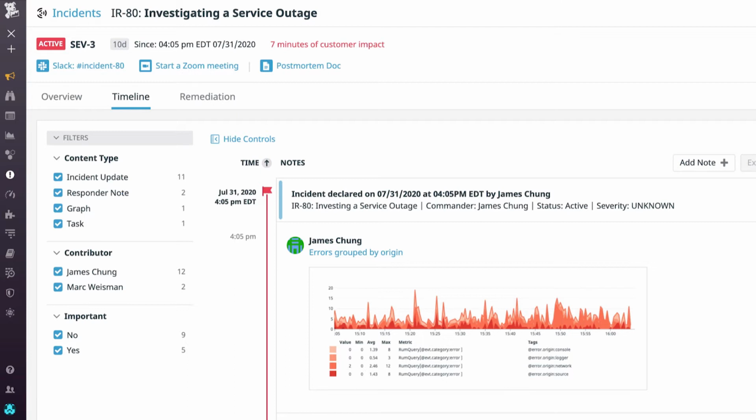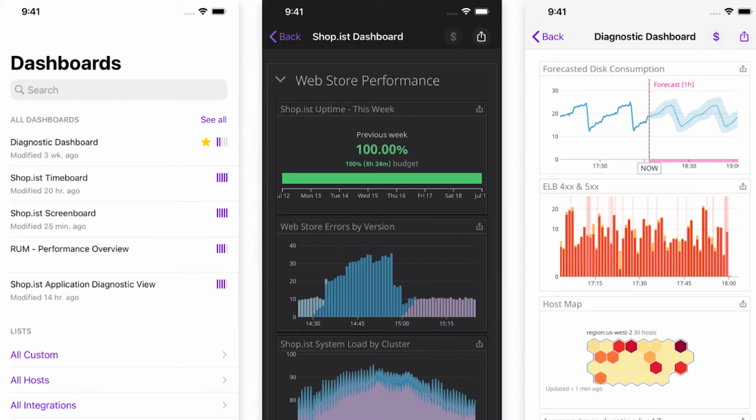Incidents also work seamlessly with other new features, including enhanced notebooks, which now support live, multi-user editing for collaborative post-incident reviews, and another new announcement from DASH, our mobile app. That's right, the Datadog mobile app is now here.